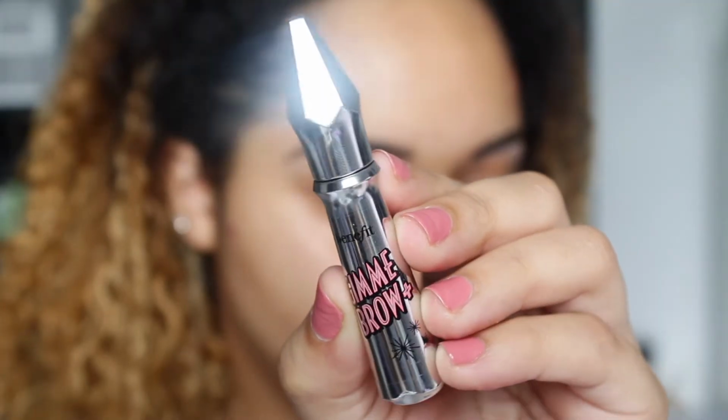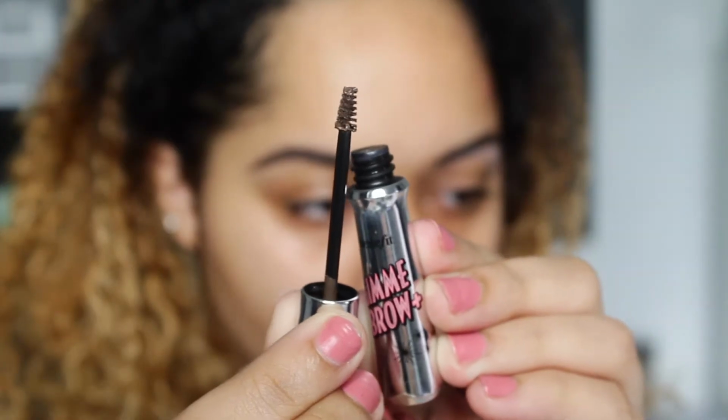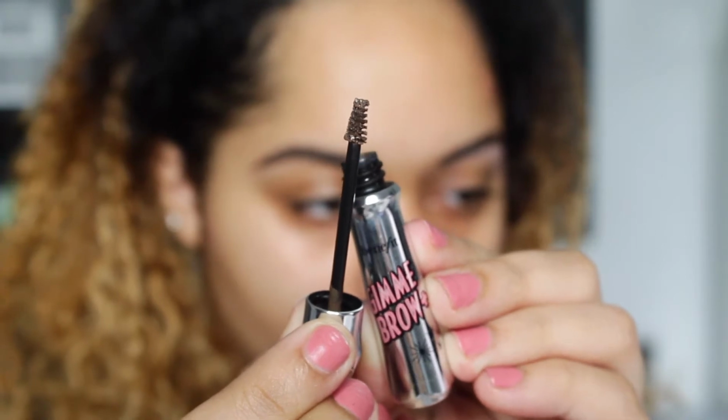They also have the goof proof pencil, which I cannot use because I'm used to a precise tip. And then we're gonna go in with the Gimme Brow Plus. Okay, so I really like this black brow gel, and I haven't found a brow gel that I like more than this. It's very flexible but very pigmented, but it does hold your brows in place. This is a shade number 4 to match the pencil.